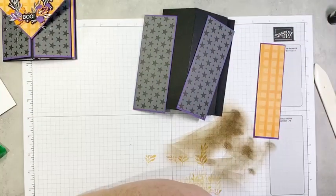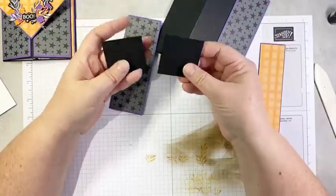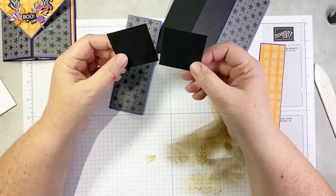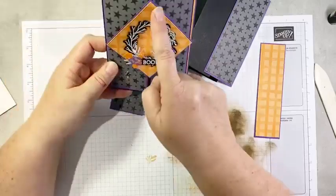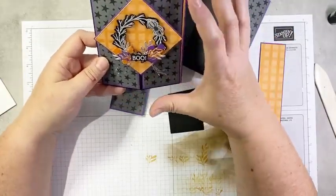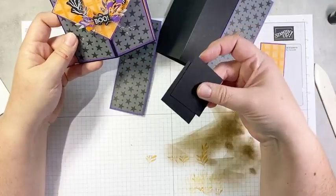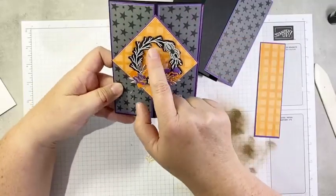So I have, let me find them, 2 squares. These are cut to 2 inches square. Okay, you could do a little bit bigger. You could do a little bit smaller. It doesn't really matter. Whatever you do, it's got to be smaller than whatever you're doing on your front. Okay, if you decide to do a circle on the front, then you could do 2 circles.